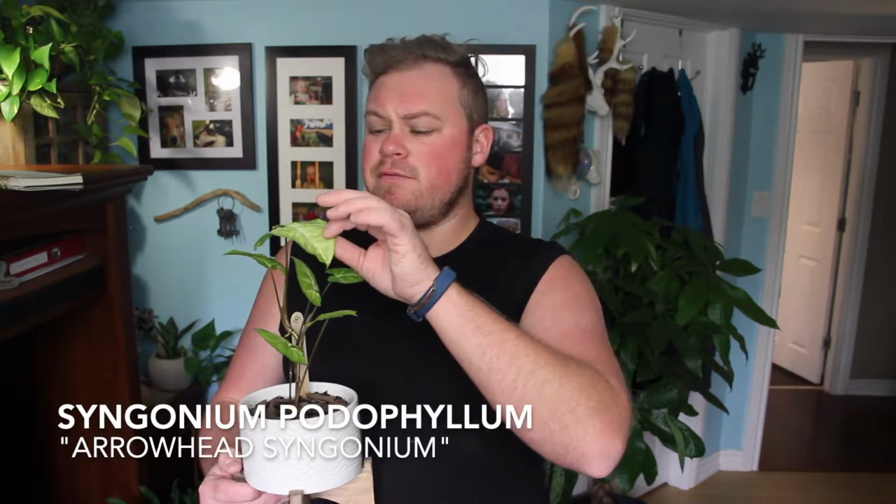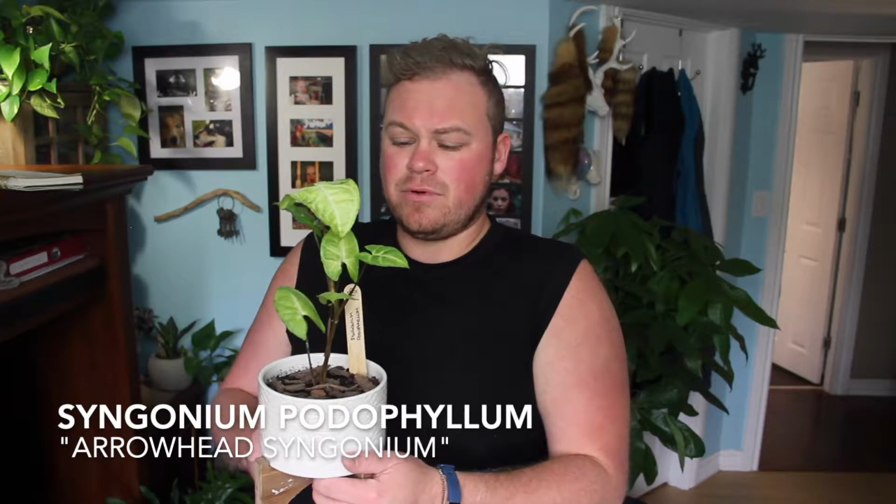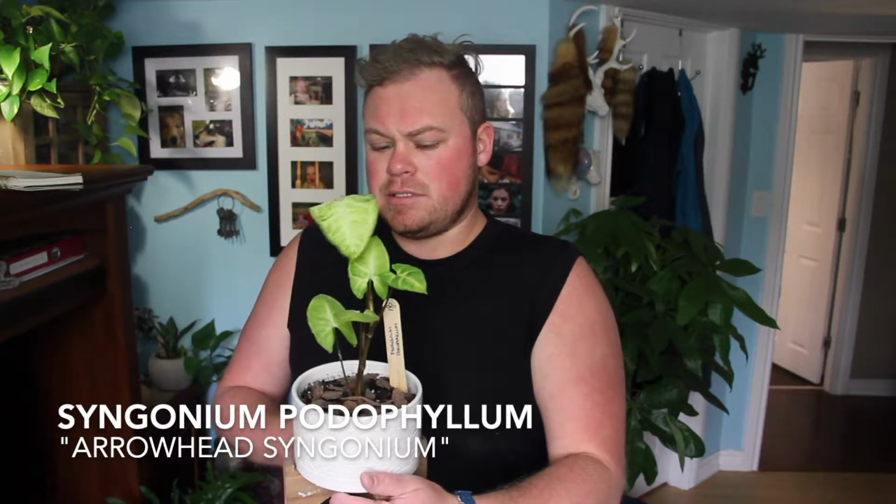And it's doing really well. It's got a whole bunch of new growth. This leaf is pretty new. I don't know, I thought it was kind of cool. It's like this vining thing that grows really leggy and weird. It's not like a regular syngonium. So, I don't know. It's cool though.